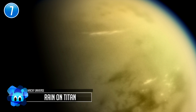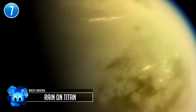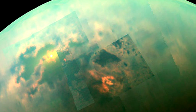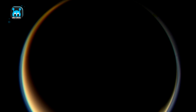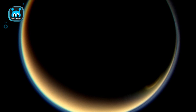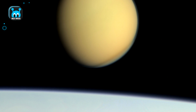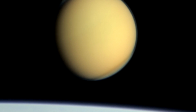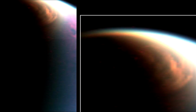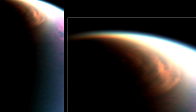7. Rain on Titan. As we mentioned earlier, Titan is home to a bunch of lakes and seas. Where did those bodies of liquid come from? Rain, of course. Not traditional Earth rain, but liquid methane rain. When the methane clouds are as cold as negative 296.5 degrees Fahrenheit or negative 182.5 degrees Celsius, the clouds freeze into a liquid, allowing it to rain later. It doesn't rain everywhere. Most parts of Titan only see rain every 1,000 years or so.